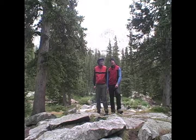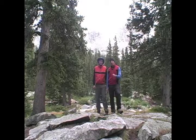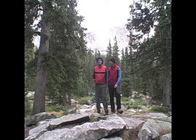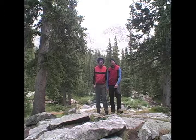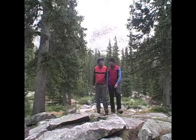We've set up our base camp here at Lake Como, and we're going to be cooking some steak bundles, some pork chops, and some cowboy coffee done the right way. Looking forward to summiting this 14,000 foot peak and sharing some great food with some good buddies that came along with us. So let's get started.